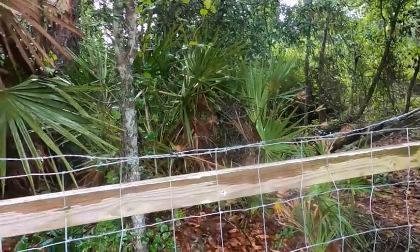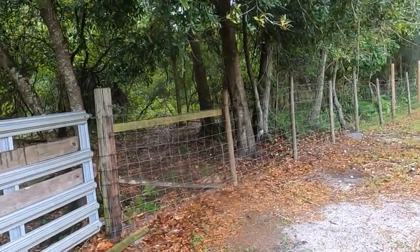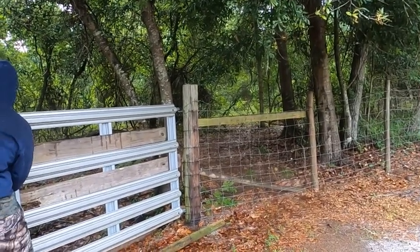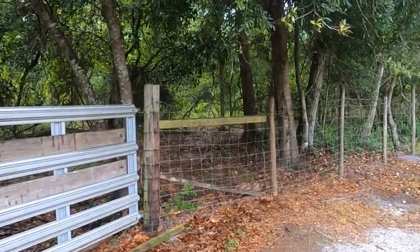So that is what we got going back there as of now, and our goal in the future is to turn it into a tropical food forest that provides food for us year round, and we don't have to really take care of the plants. We don't have to water anything. So that is our ultimate goal. So far so good.